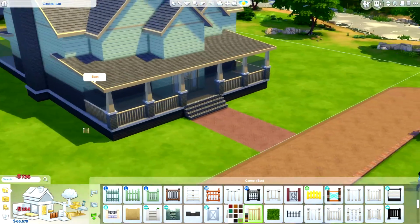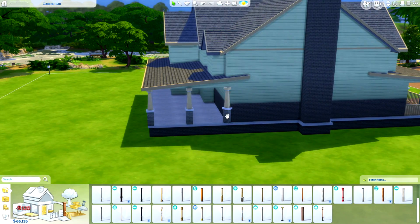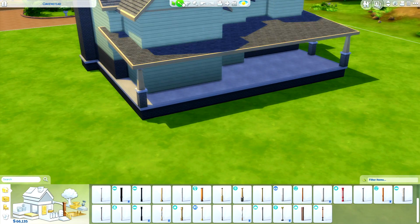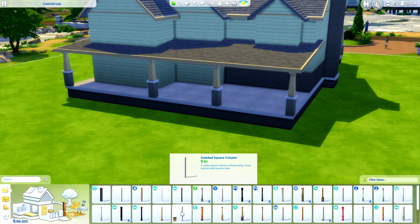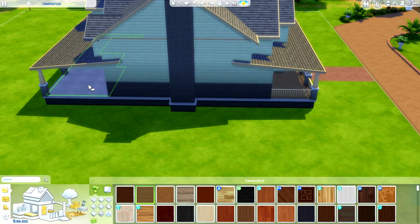I wish, very similar to the recent update that we got with being able to put the windows wherever, that we were able to do that with columns, because why the heck not? Also, can we please get these columns fixed, because every time I try to put it on a corner, this is all crazy and it literally drives me nuts.